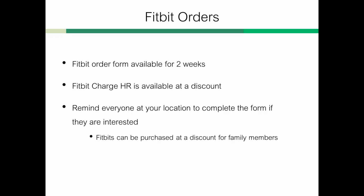We need some more orders before we can fulfill the full discount. If anyone has any questions, just let me know, and I'll be happy to answer them.